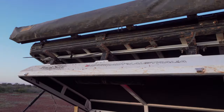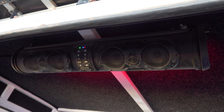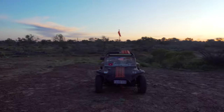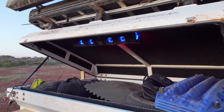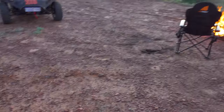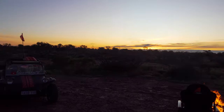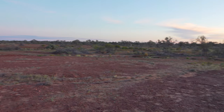So we're gonna hook up the EcoXGear SE26 soundbar. That one. Yep. And they're connected. There's one in the buggy and there's one here. They're connected with the EcoCast, and we're going to sit in the middle and we're going to watch Westworld. Darren has not seen Westworld, so we will watch Westworld in the middle of nowhere that looks very similar to the setting of Westworld.